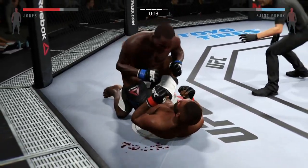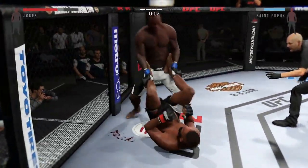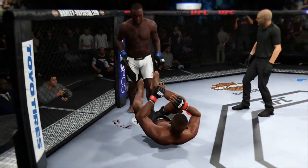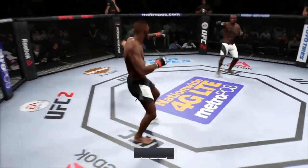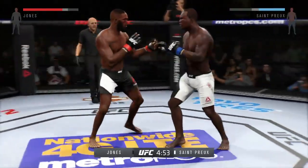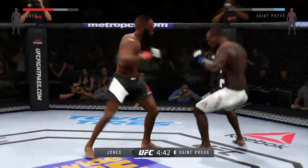There's a takedown attempt. Slam! Let's see what he can do from here. Nice work from the bottom. Big elbow. Rocked him with that right hand. Big elbow. Smash. Half guard right now.